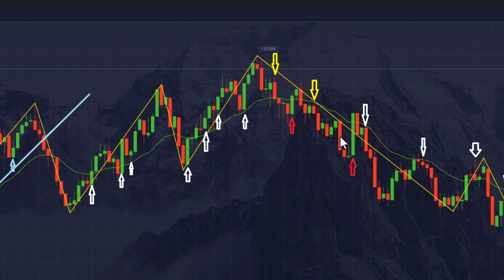Guess what I did? See this humongous, beautiful candle? Trap candle all day long. I just said in a video, when you get that big, huge candle that comes up out of nowhere and closes above the EMA, the next candle is going to go back. Didn't I say that? I just said that the other day. But what did I do? Took it like a dummy, got trapped, and boom, they're off to the races.